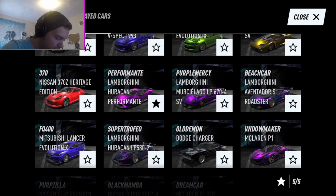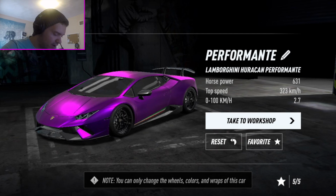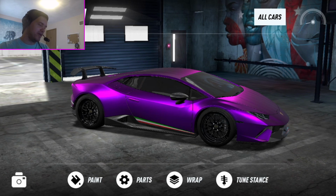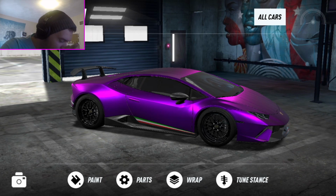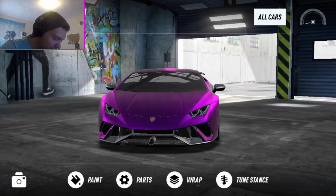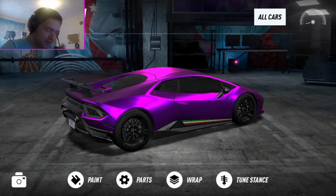350. We've got the Huracan Performante. Very awesome car. A car I actually want to get one day in real life, hopefully. We'll see. Very early on in my life, so I've got time. But I love this. You can't remove the trim with the flag on the bottom, but that's fine. No body kits available for this car. And that's fine because you've also got the normal Huracan in the game.